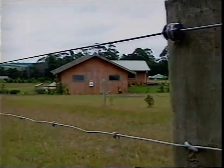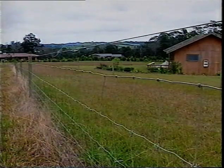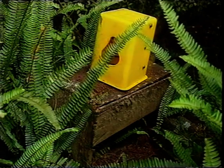As well as that, the entire subdivision has been surrounded with a dog-proof fence, and it's up to property owners to ensure that their dog is spayed or neutered. No breeding dogs are allowed. And possum traps have been elevated to keep nosy kiwi safe.